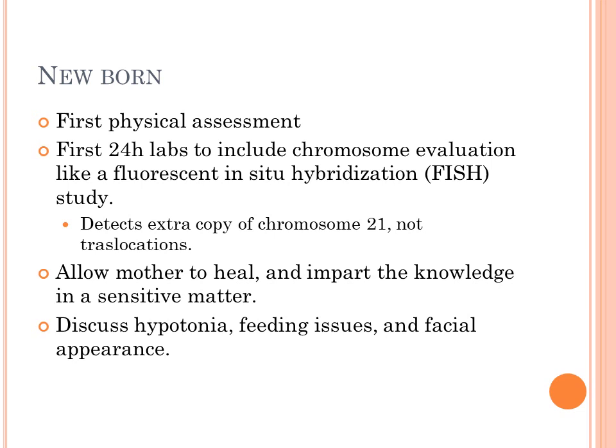labs show. At this point, you do want to allow the mother to heal, and then you want to impart the knowledge that the baby does have Down syndrome, and you want to do it in a very, very sensitive manner. It is very life altering for the family.